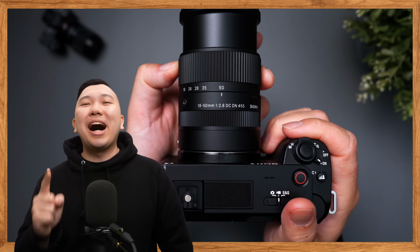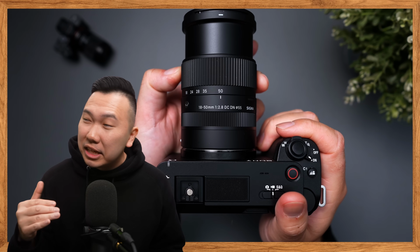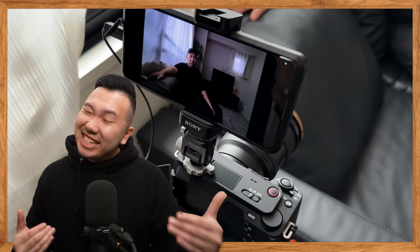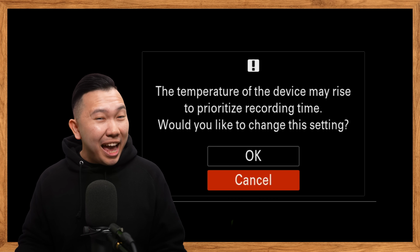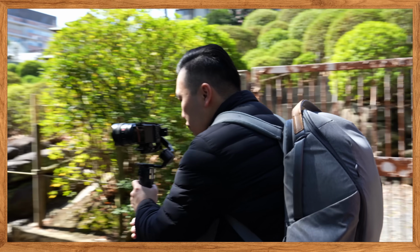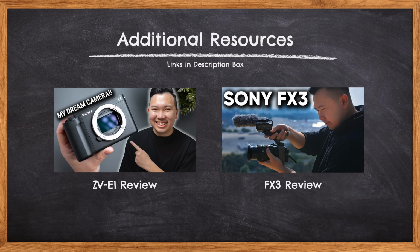The only compromise is that the ZV-E1 has a much lower heat tolerance, so if you were shooting 4K for over 30 to 40 minutes, then it can shut off automatically to cool down. However, if you shoot intermittently up to 10 minutes at a time, you can shoot all day without worrying about overheating. For additional resources, look in the box, Michael.